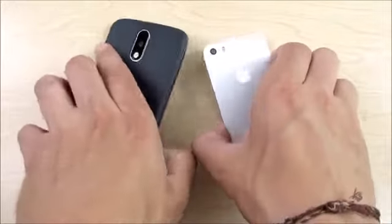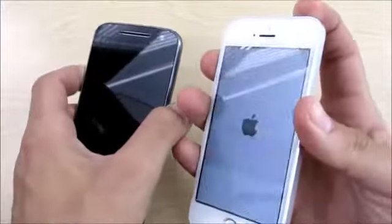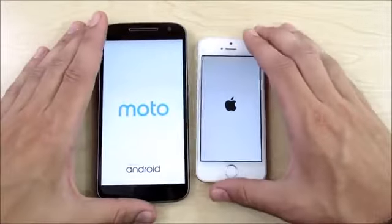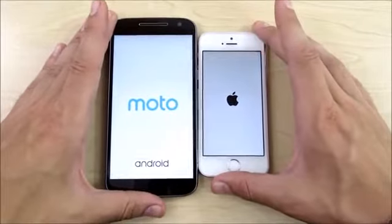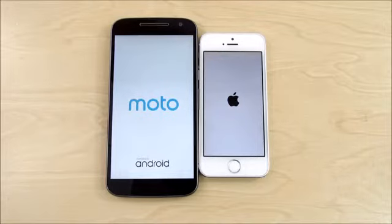So getting into the boot up section, we're going to see which guy boots up quicker here, or which gal, whatever you want to call it. My guess is going to be the 5S, as the Apple logo is showing first here already on the iPhone 5S. And the Moto does add a little bit of annoying extra animations in the lock screen. It might be your thing, it might not, but it's just not my thing.